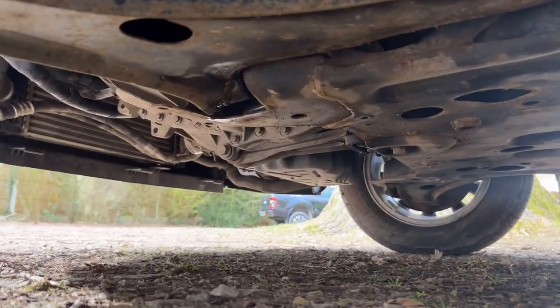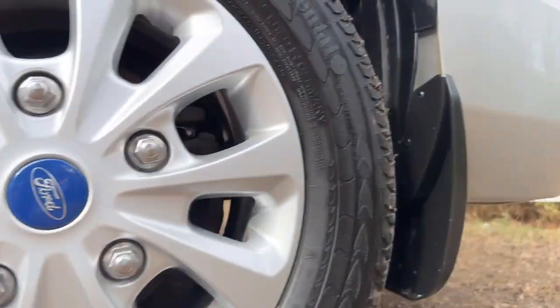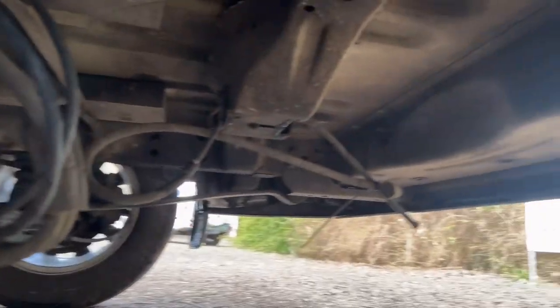Underneath, again, you can see no signs of any historic oil leaks. Chassis is in great condition, as is the exhaust. Obviously there's spares in the back. It looks like all the carriers are there for it and everything.